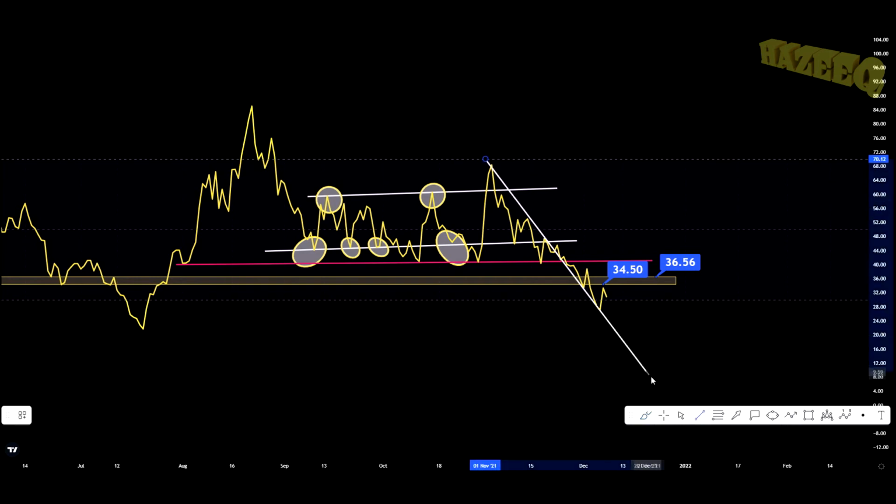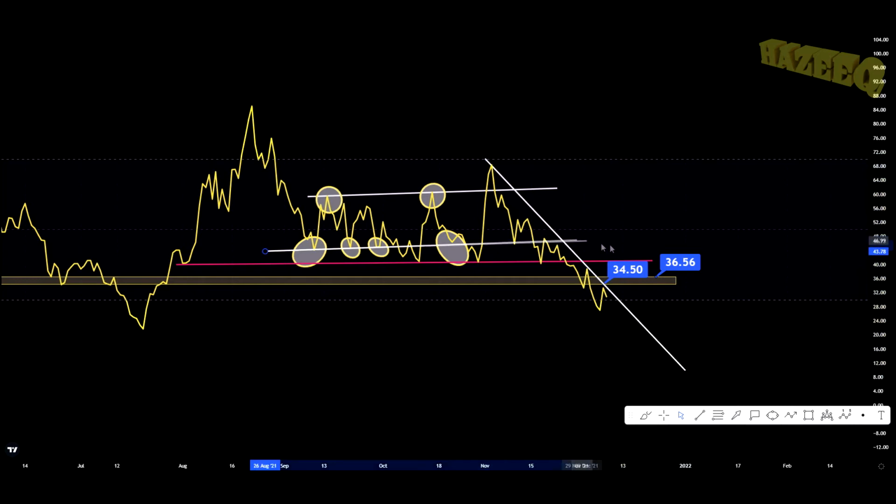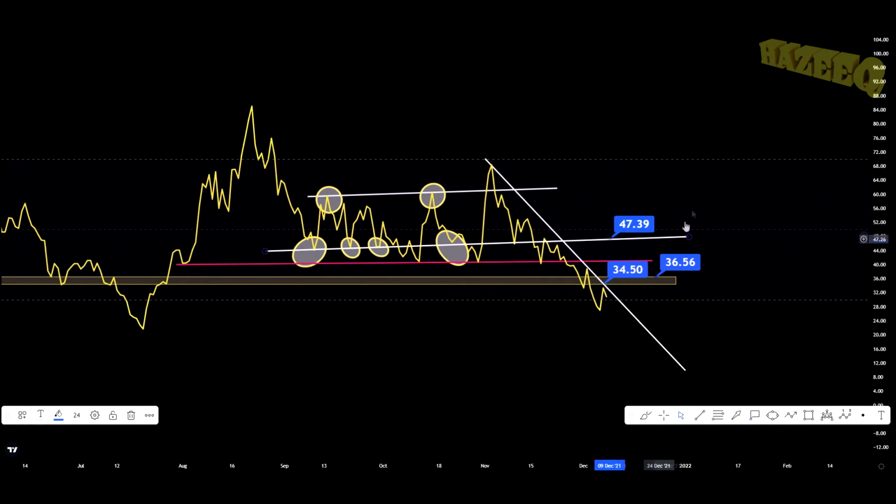If I take a trend line over here, you can see that we're getting rejected from this horizontal resistance, this white trend line that you can see. So you have to keep an eye on that. And also, if I just extend this resistance line, you should keep an eye on that level as well. That's going to be somewhere around 47 on the index on the RSI.